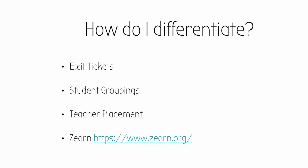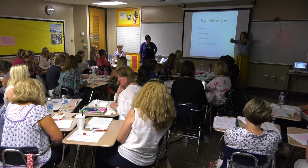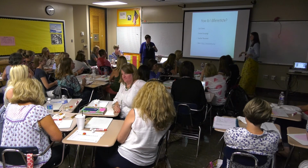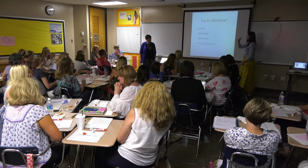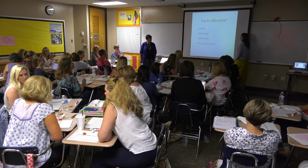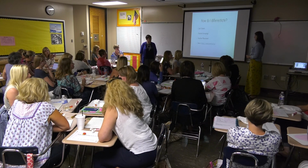I created math spots on my carpet, so it was different than our reading whole group. I had partners around the perimeter of our rug, and I very intentionally placed students where I thought they would be most successful with their partnerships and their math conversations. That was one way I differentiated, knowing there can be some support there, and I would plant myself where I felt necessary.